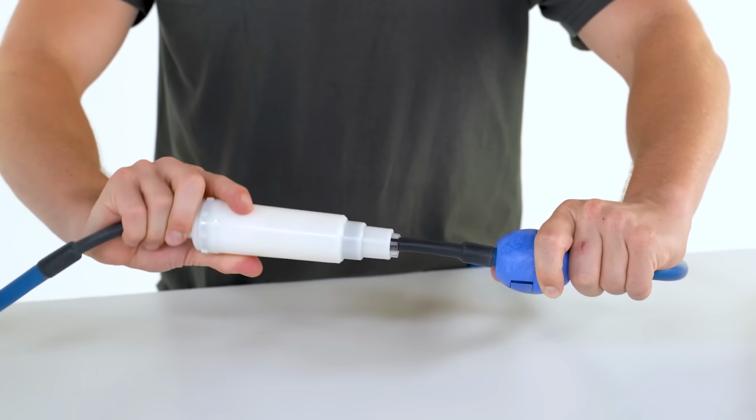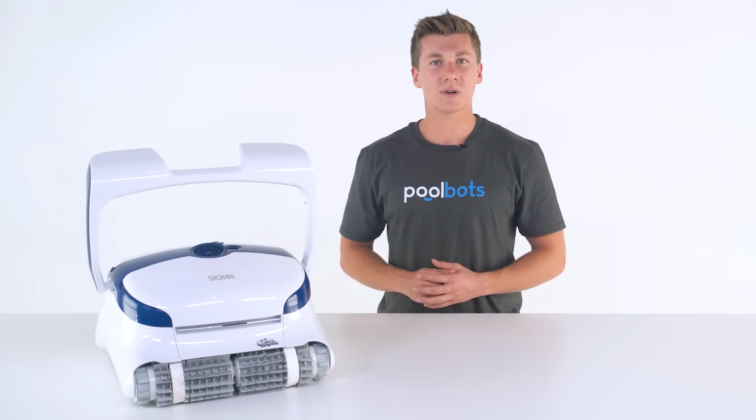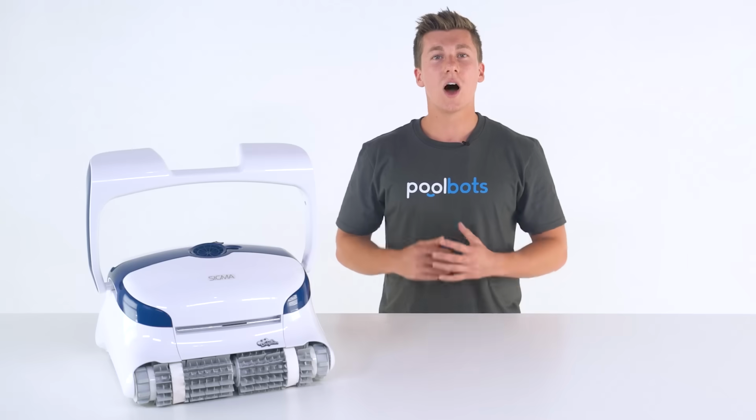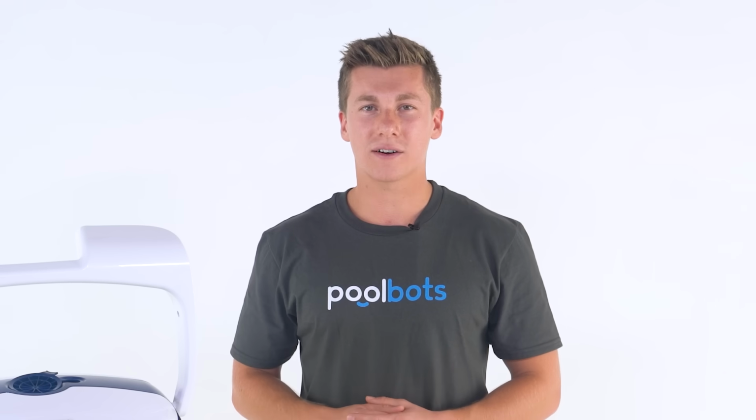The anti-tangle swivel frees up the Sigma to move where it needs to. Without it, the long cable will get tangled up and it'll hinder the Sigma's movement. But the patented swivel makes it a non-issue. All of these components work together to create excellent coverage, especially at the waterline. This is a key feature for any pool owner.